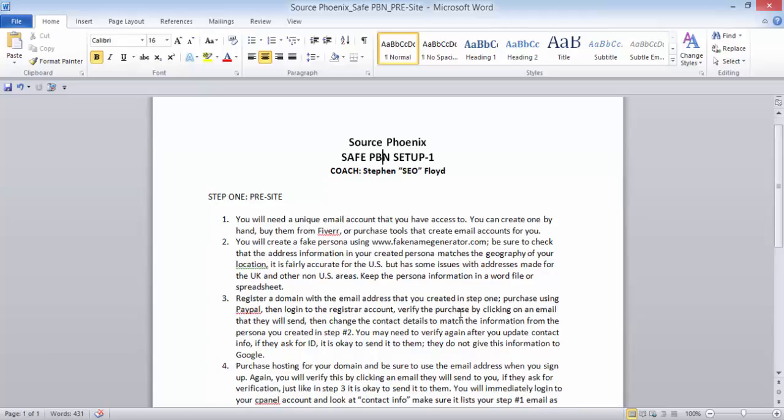All right. So now that we have that information, the next thing we're going to do is go register a domain. And the important thing is we're going to register the domain with the email account that we've created. Okay, we want that email account to match.